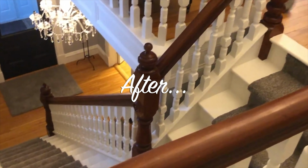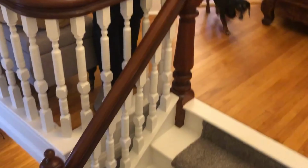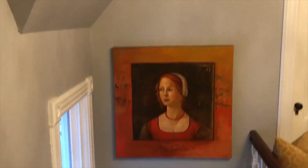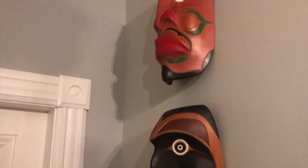One of the major things we wanted to change is the wall that was over on this side. As you remember, that was really blue. We changed that, and of course all the trim, we made sure it's brighter, it's lighter. Yeah, and that's about all there is. We put up some things and all the trims and everything is white.